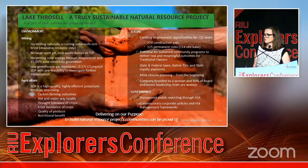Agriculturally, this is a high quality project, an efficient potassium supply for plants and our food. Carbon farming outcomes: we can have a greater impact on climate mitigation through increasing the root density of our broadacre crops. Soil and waterway health: if we substitute muriate and put sulfate of potash on those crops and soils, we're going to have better sustainable outcomes. Drought tolerance of crops increases, frost resistance increases, and so does the quality. When you get a tomato that's full of flavour and juiciness, that's full of potassium, versus the one that's floury and watery and tasteless. Nutritional benefit: we need 4,700 milligrams per day of potassium in our diet, and we get that from our food.